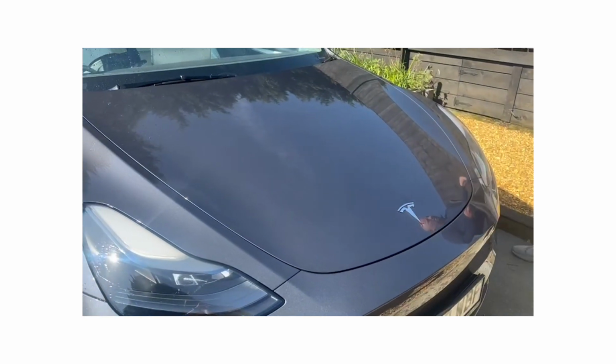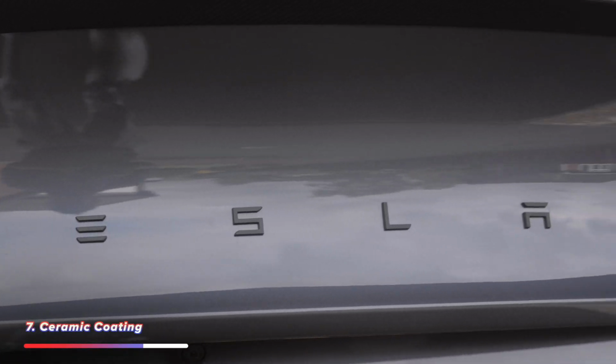Now I've also had them remove the Tesla and the Dual Motor logo on the back and replace them with these really sick blacked out Tesla letters, which I think just finishes the car off so well. Now lastly, with the ceramic coating, I've also applied a coating to the glass where any water hitting it just beads right off. I find that with it applied and you're going anywhere above like 30 or 40 miles an hour, then you don't need your wipers on because the water just slides off the screen.